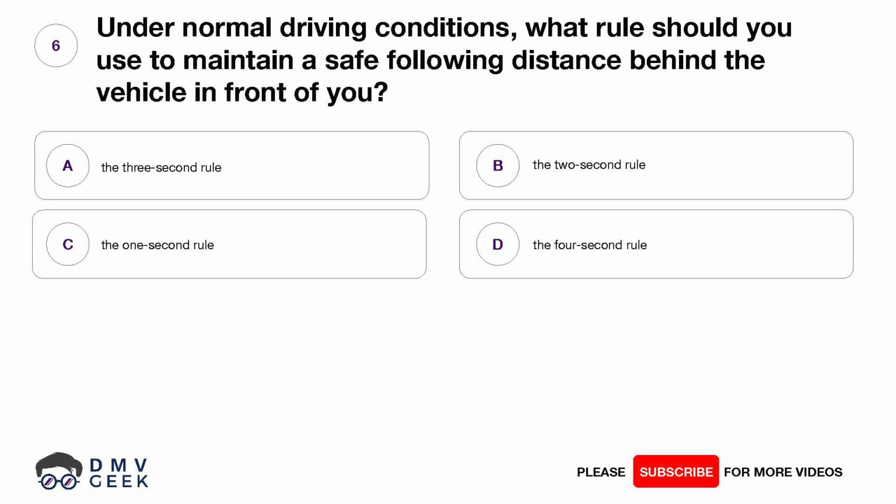Question 6. Under normal driving conditions, what rule should you use to maintain a safe following distance behind the vehicle in front of you? A. The 3-second rule. B. The 2-second rule. C. The 1-second rule. D. The 4-second rule.